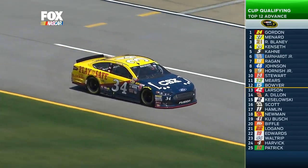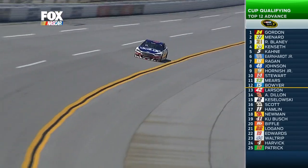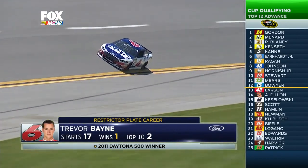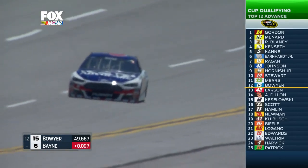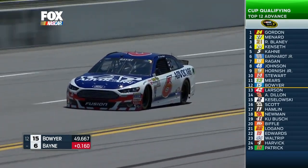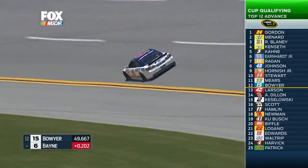Chris Buescher has run his qualifying lap for Front Row Motorsports in the CSX Play It Safe Ford, number 34. 37th, 50.29 for Buescher, who is trying to win the Xfinity Series championship this year. And again, that race follows right here on Fox Sports. Daytona 500 winner Trevor Bayne from Knoxville in the Advocare Ford for Roush Fenway Racing. And I mentioned it earlier, right now only 2 Ford drivers in the top 12. Ryan Blaney's third in that 21 car. Sam Hornish Jr. is 9th in the 9 car.